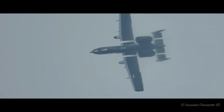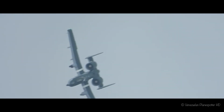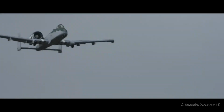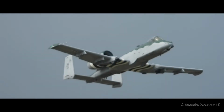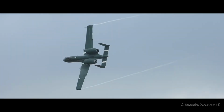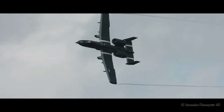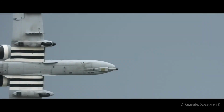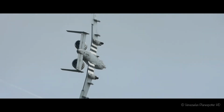Now positioning his aircraft to perform a level 360 high-G turn. It's the A-10's quick turn rate and small turn radius which allow it to work effectively over the battlefield, even under remarkable weather conditions. Turn in only 1,400 feet.